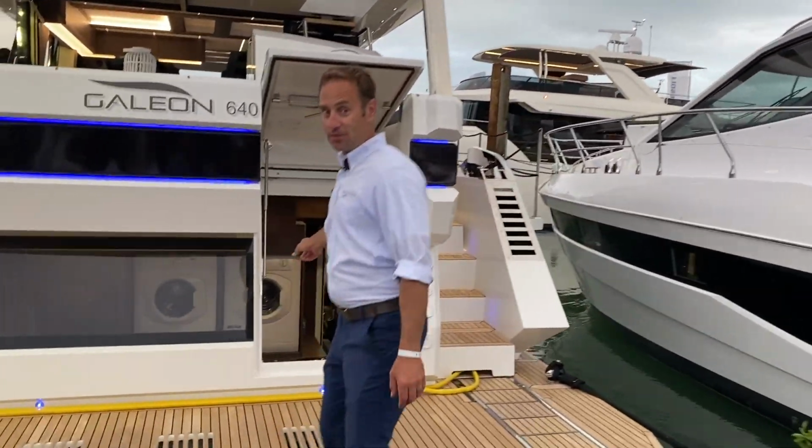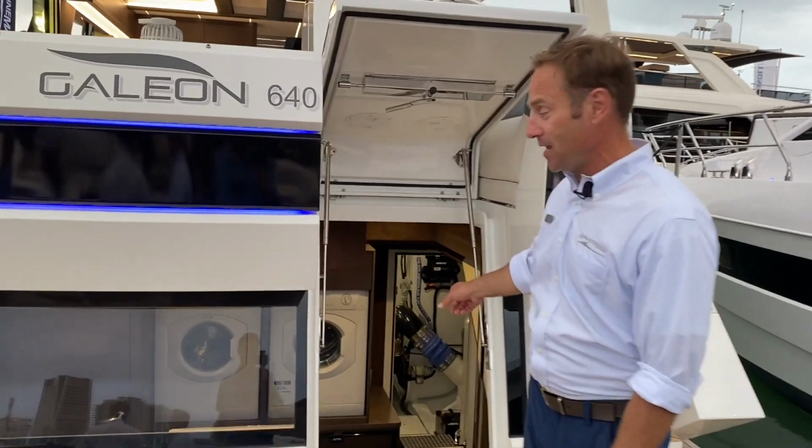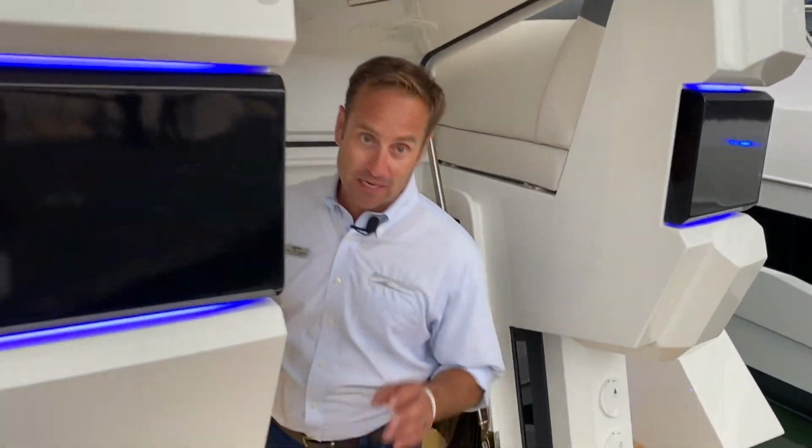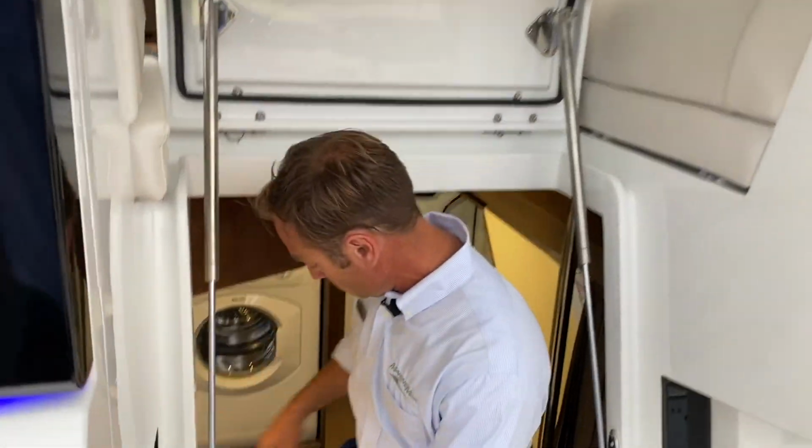This is access to the crew and engine room, and I'd love to take you through here because this is pretty unique in a boat this size. You have a full stand-up engine room, crew for 2.